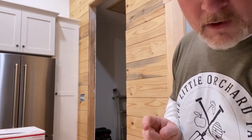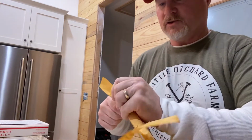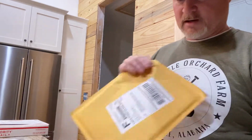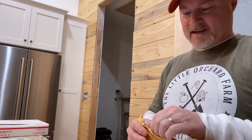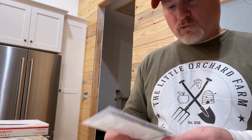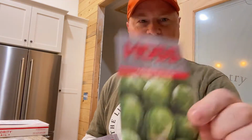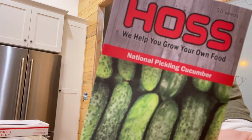And then finally, I came all the way back around to a company that I hear so much of, and I just got the package in the mail just the other day. So I'm actually excited to open it. And it's from Hoss. Hoss Tool has a line of reputable seeds, and so I ended up going out there and ordering a few things that I didn't have anywhere else necessarily. Oh yeah. And so I ended up getting some Brussels sprouts, some watermelon, which are the Georgia Rattlesnake watermelon, awesome, and then finally the National Pickling cucumber.